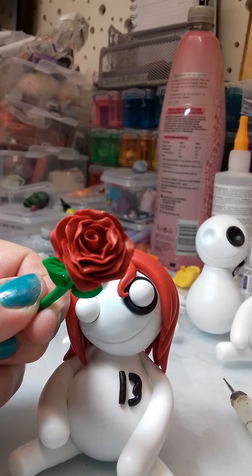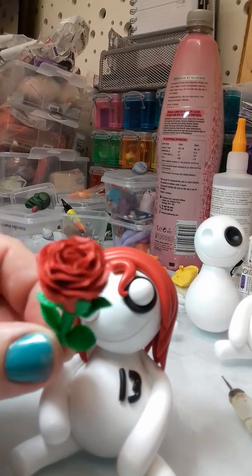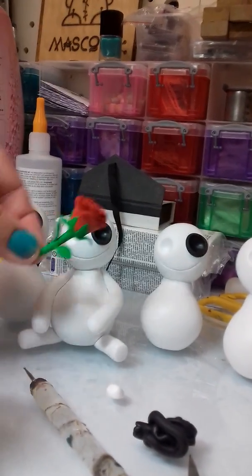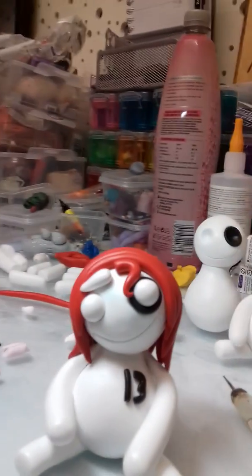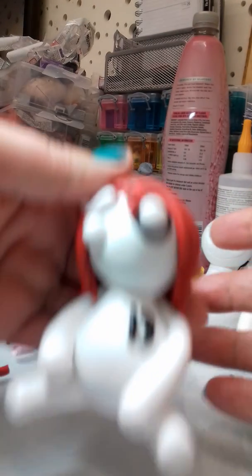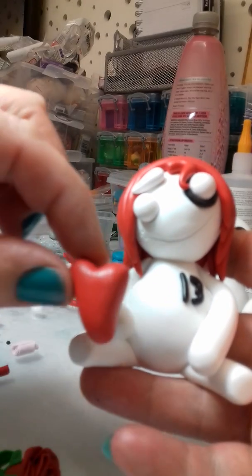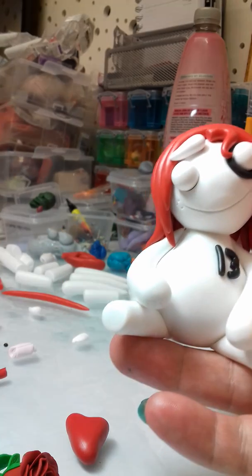I had to watch a YouTube video on how to do it, because I wasn't sure. But I quite like how it's turned out. So these ones are all going to be holding a rose for Valentine's Day. I've only made one rose at the moment. And because this one is for Sarah, she's asked for a little love heart as well. A little heart for her to go on.